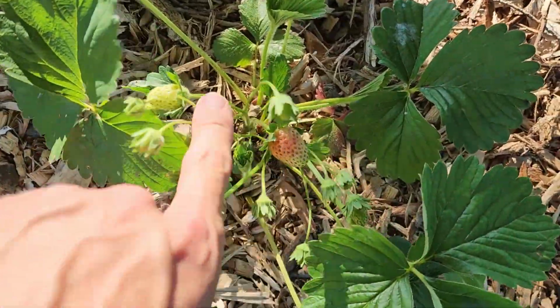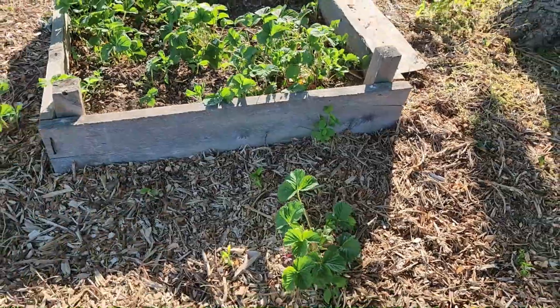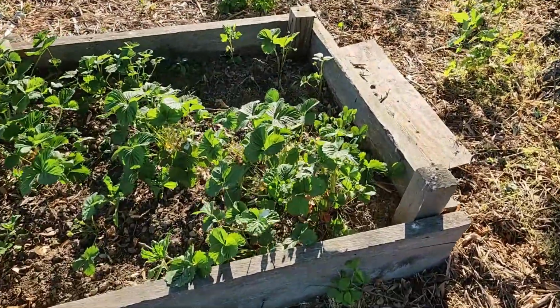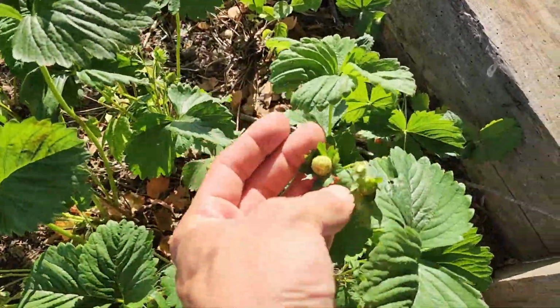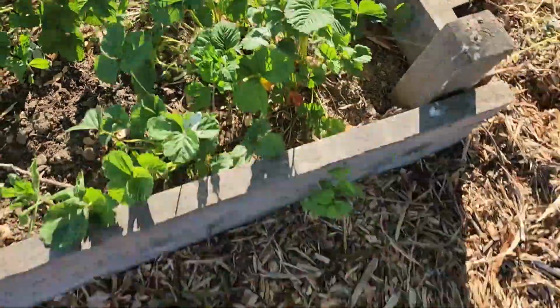It's down here on the ground. Right there is going to be the first ripe strawberry, and it's one of the volunteers that popped out of the bed. We do have some forming in here though. A lot of strawberries coming on here, getting just enough sunlight to form. But this one's going to be the first one.